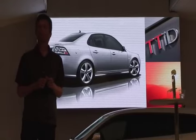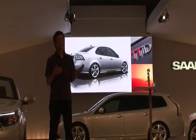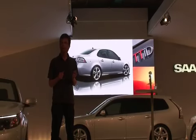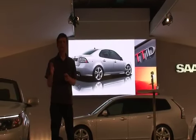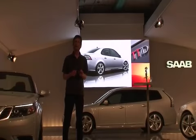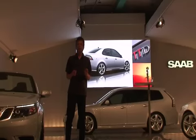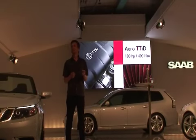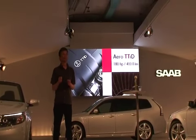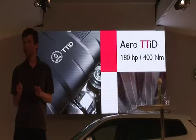The next big news is diesel. Even if we at Saab would prefer to deliver even more environmentally friendly cars, the real world is still dominated by diesel and petrol. So of course we have to be competitive. That's why we're adding our first Saab diesel. It's a high-tech engine, unique to Saab, that delivers 180 horsepower and gives class-leading levels of efficiency and performance.